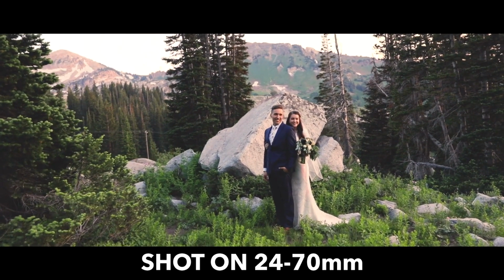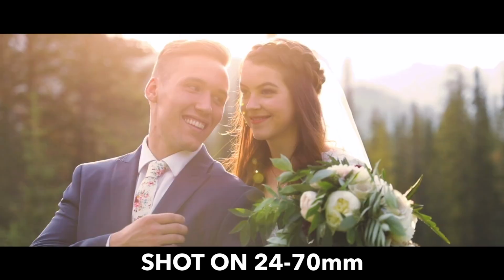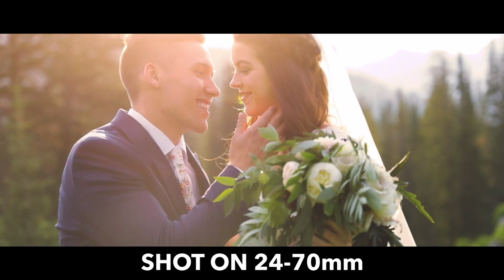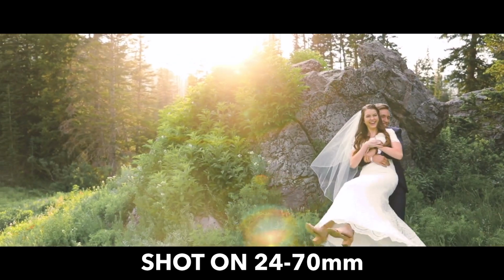But if I'm shooting on a monopod or I'm just starting out and I'm wanting one amazing all-around lens to get me through the wedding day, I would go with the 24-70mm. Amazing lens, great sharp image, and perfect for weddings.